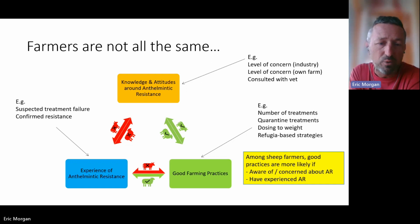And what we found in sheep was that there was a strong correspondence between knowledge and attitudes of anthelmintic resistance and what farmers are doing in terms of good farming practices. And there was also a link between good farming practices and them having experienced anthelmintic resistance. Now, I very much hope that that's in the direction of having experienced drug failure leading to a change in practice, rather than good practices leading to experience of anthelmintic resistance. The statistics can't tell us the direction of that effect.